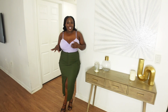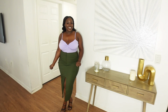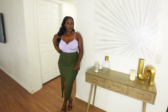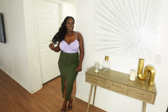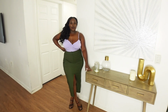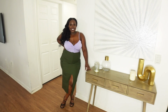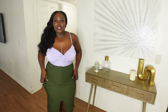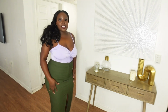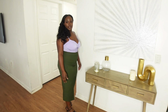You can imagine a purple or lilac, a lavender little clutch, with some gold earrings. This is cute. Oh, I can see myself wearing this out. What do you guys think about this cargo skirt? It has pockets here. So cute. It has two pockets. It comes below your calf.